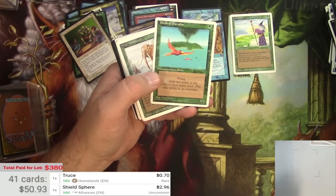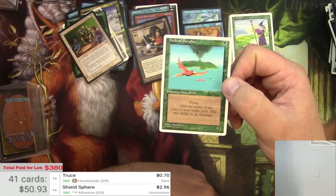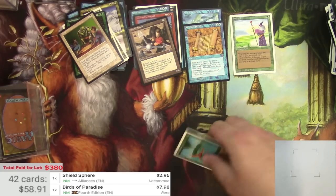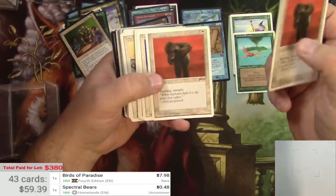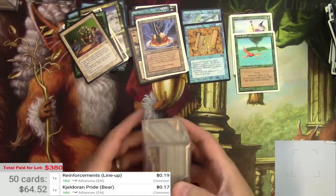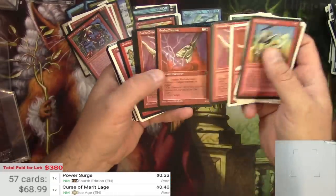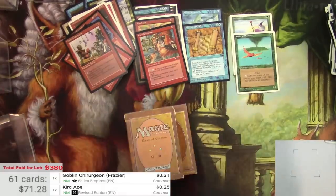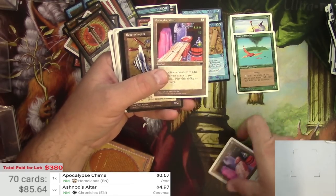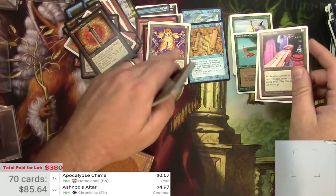Birds of Paradise. Okay, so there is a little bit of decent stuff left in here. It's a fourth edition Birds. Fourth edition BOP, $7.98. There we go. Two Chronicles, Ashnod's Altars are almost $5 each. So that's pretty decent.